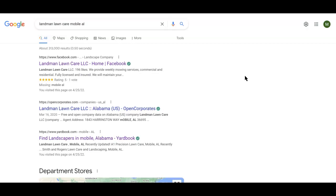Citations are just places online like Yelp or Yellow Pages where they list businesses, and that's the name, address, and phone number. When Google sees your name, address, and phone number, it's going to issue a citation for that, and that's what's going to help drive your business to the top of the maps.